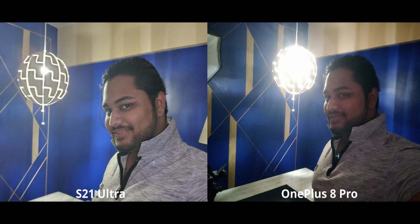Now, for night mode selfie, this is also, almost surprisingly, a feature that the OnePlus 8 Pro lacks. I mean, it's been a long time. I had hoped that they would put this in eventually, but it never really happened. Kinda sad. But nonetheless, as you can see, the S21 Ultra in this backlight, low light situation, is so much better. Like, there is no noise on my face, the details are plenty sharp. Like, this image is fantastic.